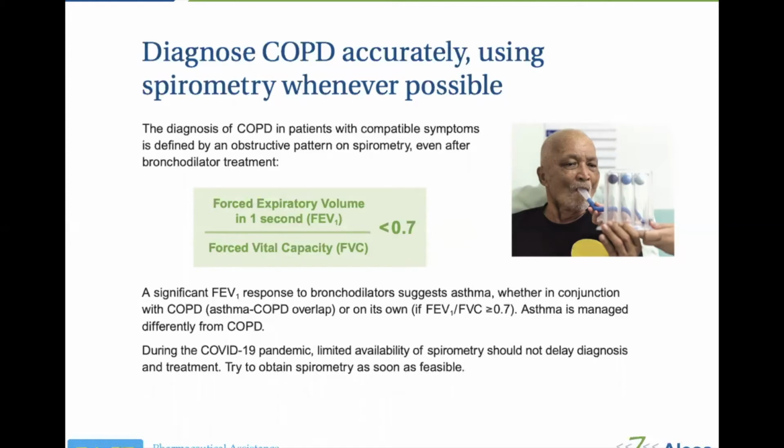During the COVID-19 pandemic, there's limited availability of spirometry, but it really should not delay your diagnosis and treatment. So try to obtain the spirometry as soon as feasible.